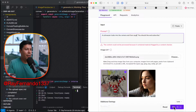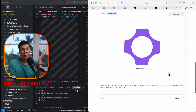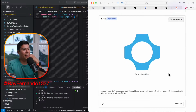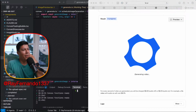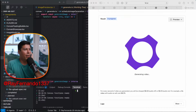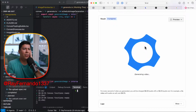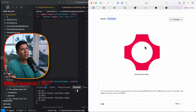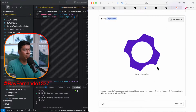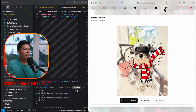I don't understand why it's failing. This just makes no sense because I basically took their system prompt and said almost the same thing. That's so weird. 3 cents on Replicate, sent details in the Discord. Okay. So you mean the cost for generating images is 3 cents with the same image model that I'm using with Google, but is it cheaper on Fal? Is that what you're saying? That's really interesting. I really don't know. That's wild.